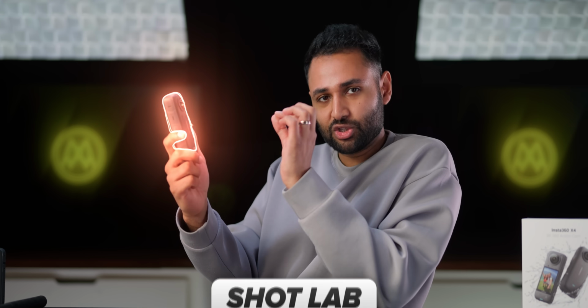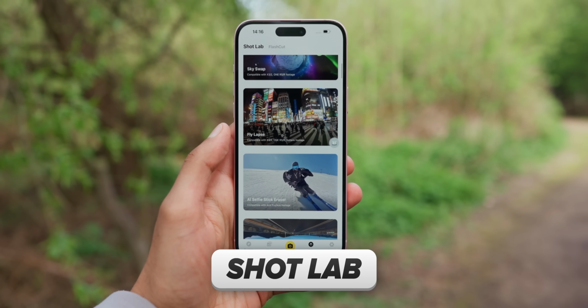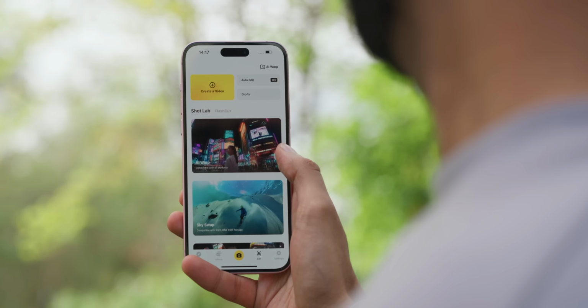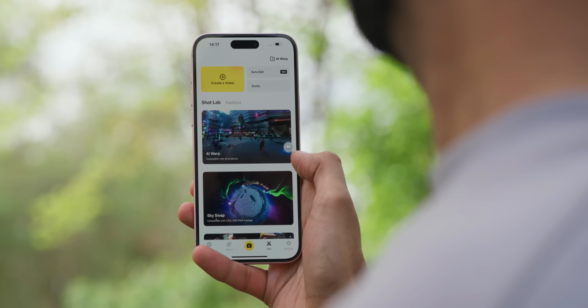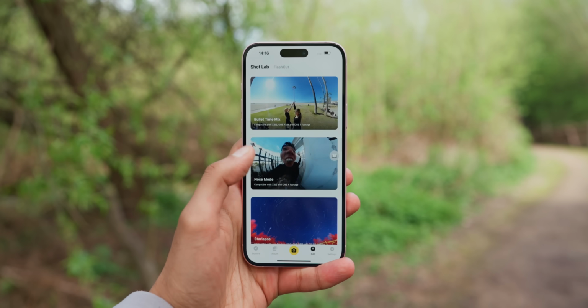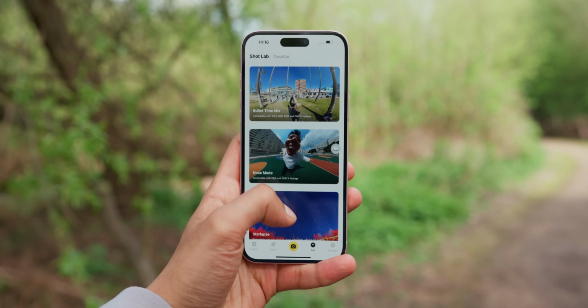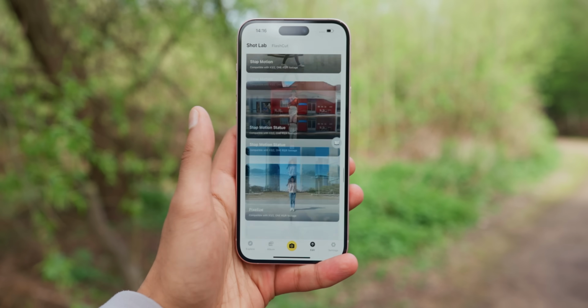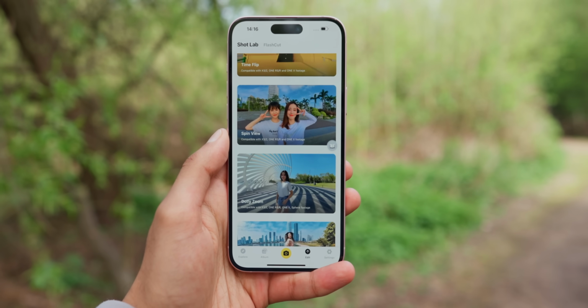Where this gets particularly spicy is with ShotLab. This absolutely enormous list of different types of effects that you can create. Think filters for your camera, but just to another level because they're actually fully taking advantage of this camera's panoptic ability to see everything all at once. Also, the list is like twice the size now compared to when I first booted it up on the X3.